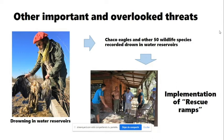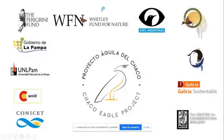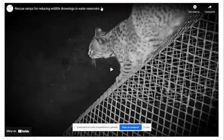We made another video that I would like to share with you, and it's very graphic about how important it is to install and use these ramps in these tanks in this area.